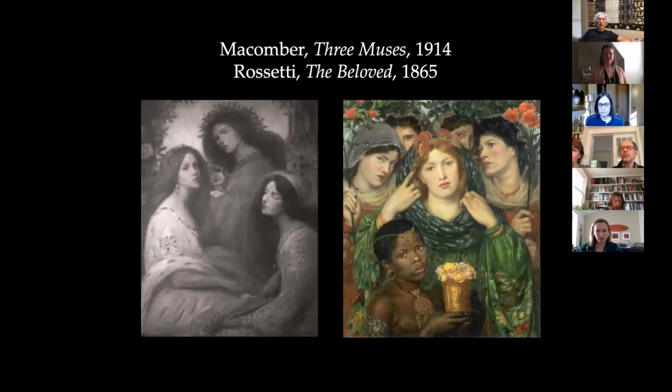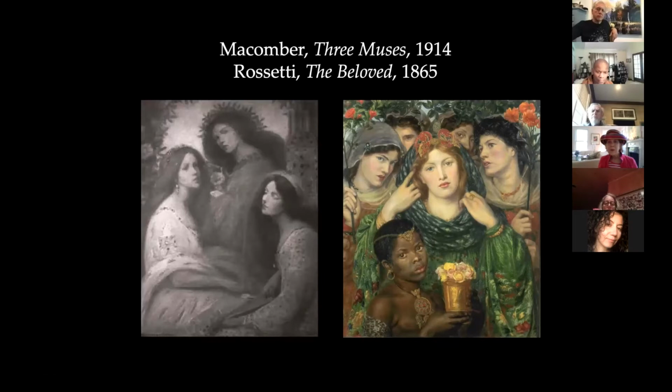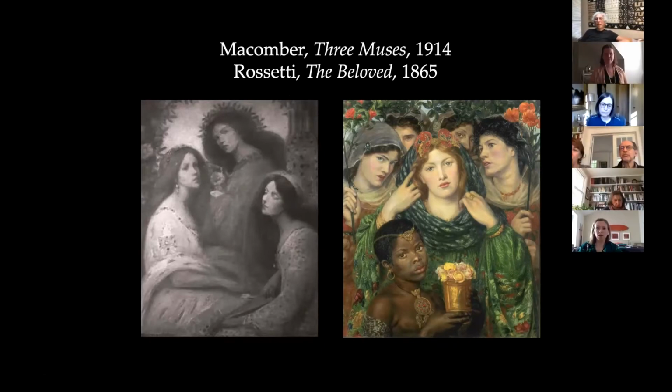And finally, Macomber's Three Muses from 1914. After about 1910, 11, she doesn't do as many of these multi-figure subjects. She begins to do more portraits and more single figures, like our Rosamund the Fair. But this is an example of one that she does.